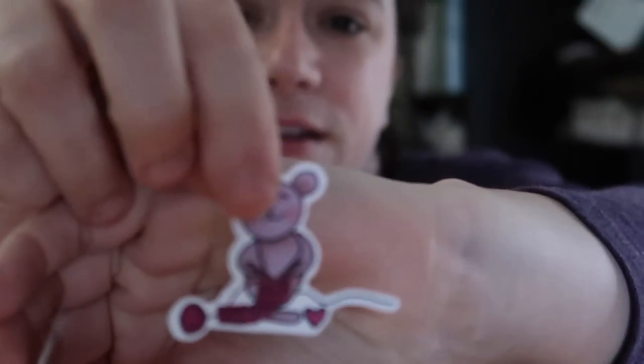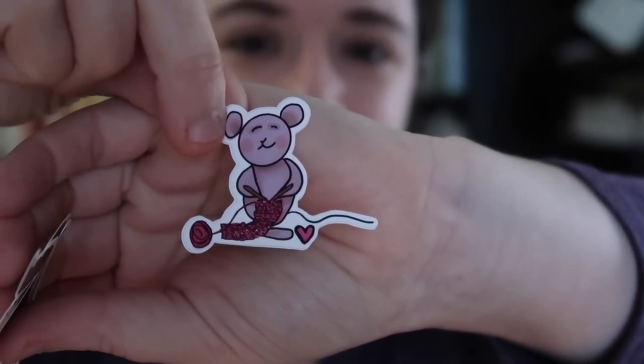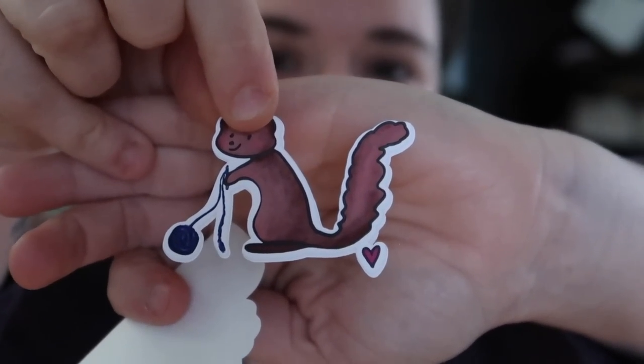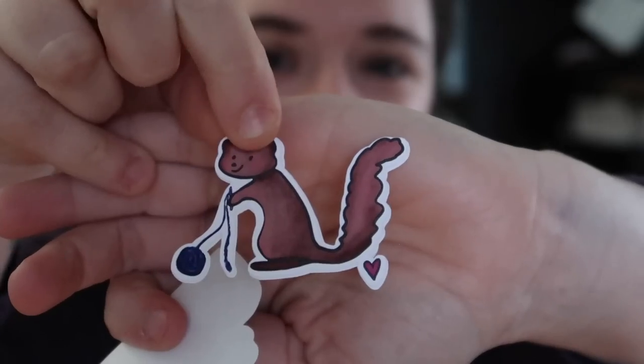We have the knitting mouse, knitting this cute little scarf. Then we have crocheting squirrel. He's so happy hanging out. He's like, hey dudes, let's crochet something really cool together.